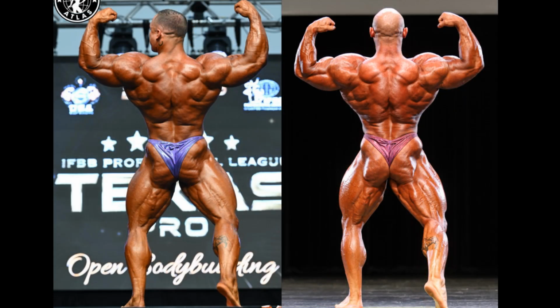Here's the back double. Wow. Martin Fitzwater, he received a wow from Mark's Max Muscle. The back display, so much better. Not just the legs.